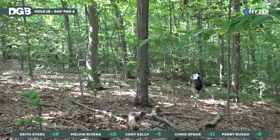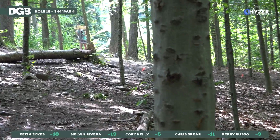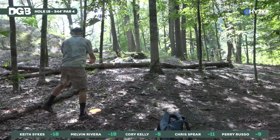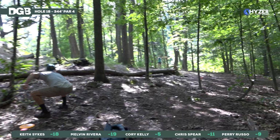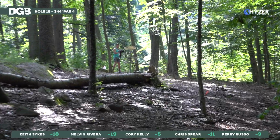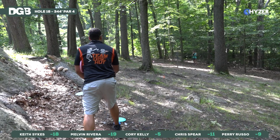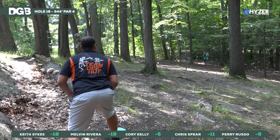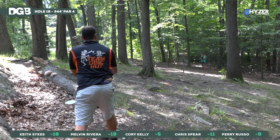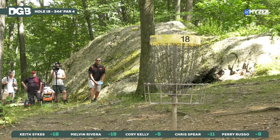A couple big putts upcoming. Melvin hits the putt. In theory, it's all over. Depending on other scores, of course, but curious what Melvin has for that angle. Perry playing aggressive all day. All right, this could do it. This is what we're looking at outside the circle, downhill. Humongous putt coming up for Melvin. Maybe 40 feet for the win.